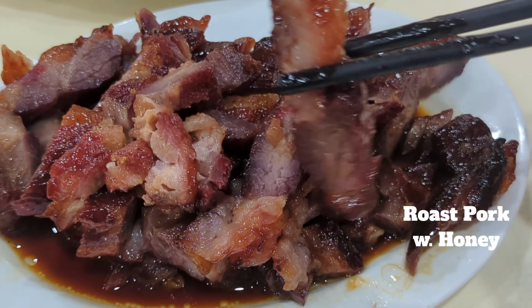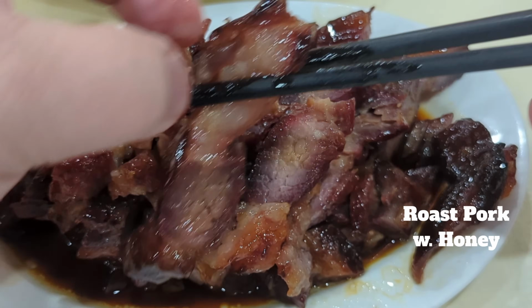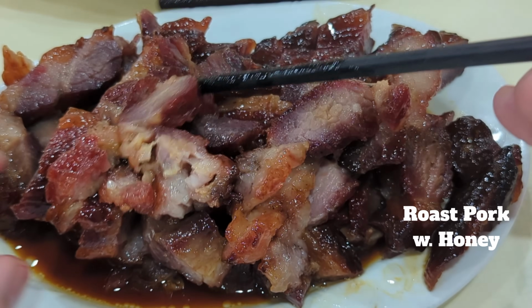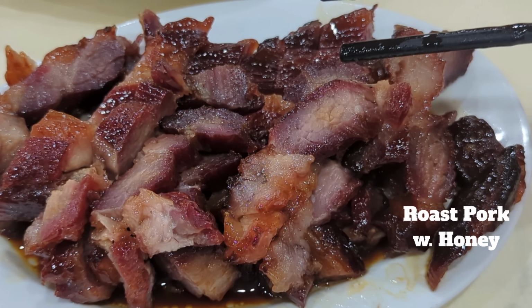Now, I think what I will do is feel this in my hand and feel how juicy that is. Okay, that one's a little firm. This one's nice and bouncy. Okay, but the real test will be the taste.